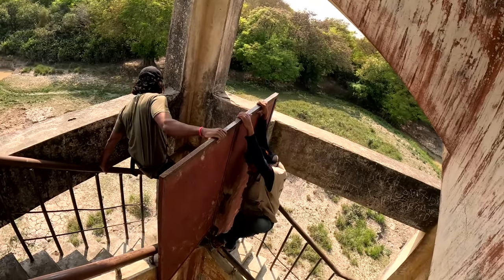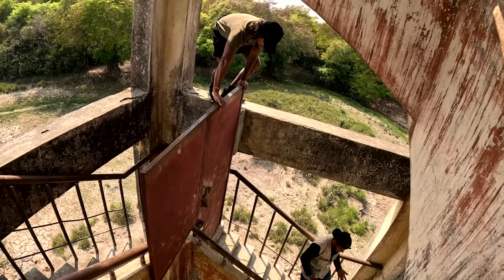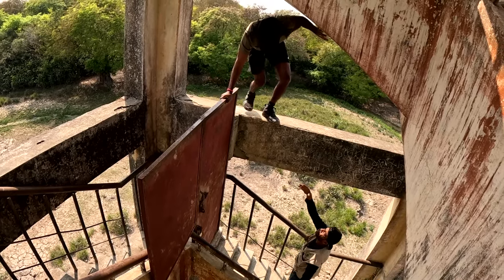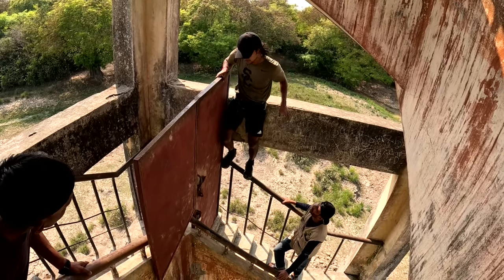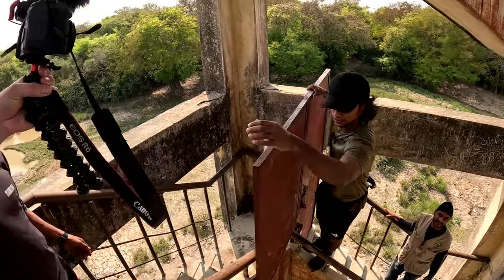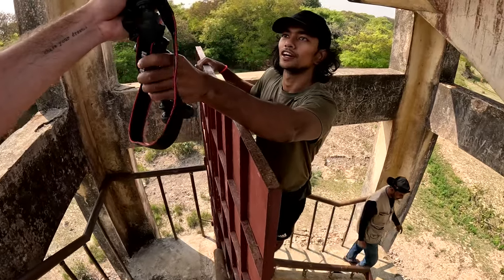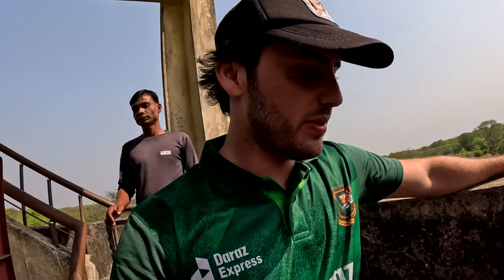Receive your camera. This part is like this. Can I help you? Yeah. Alright, you got it? Interesting view down here. Alright, let's go up.